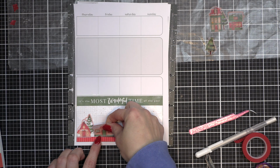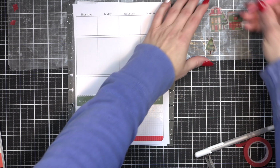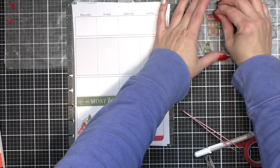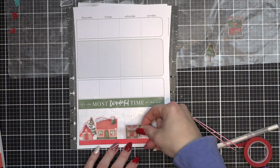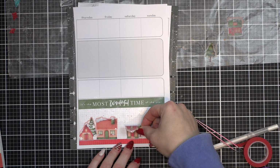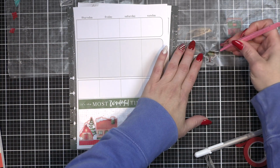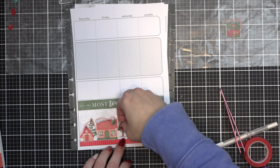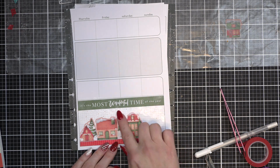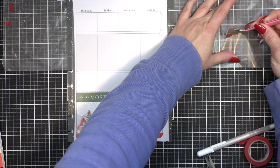I'm trying to find some balance on my spread. I had already picked the Holiday Cheer sticker from the winter sticker book, and so I felt like I had the pinks. This is a lot of pinks. I don't normally do a lot of pinks for winter, but I absolutely loved this spread and I liked how it turned out. I also used multiples of the individual tree. Oh, I thought I did. Actually, I ended up not.